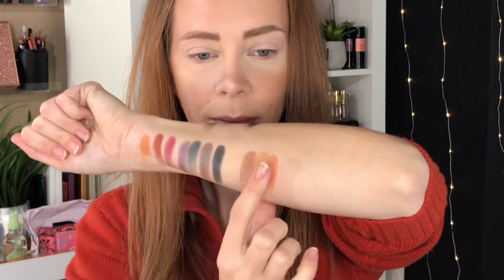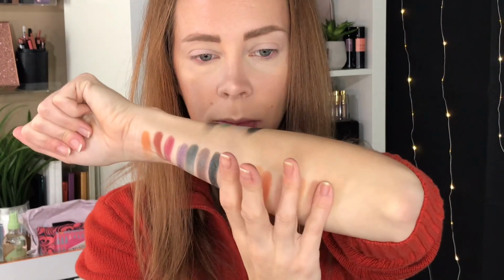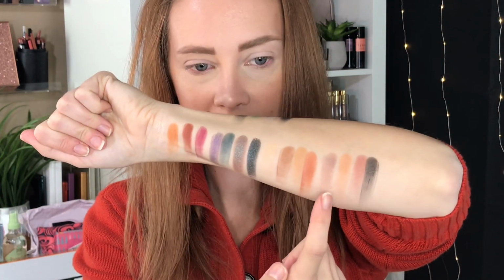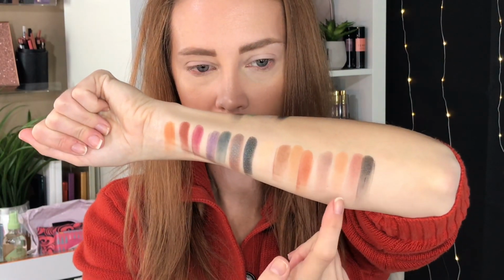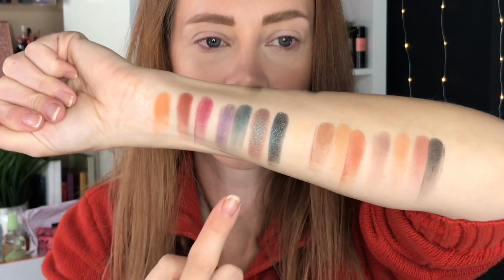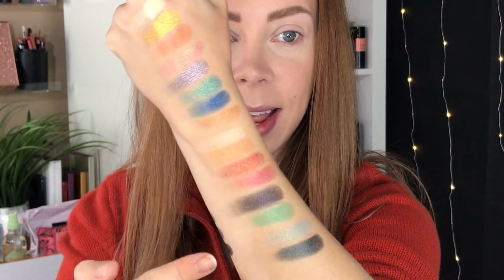These mattes are all very soft. I really like it. And last 4. You have like a cool tone, neutral, a more peachy tone one, more of like a mauvey berry, and a black. So here's row 3 and row 4. And again, 1 and 2. So they swatched really well. I mean, I don't really expect anything different. Wet n Wild shadows are really nice. So let me clean off the arm and we will start with a look.